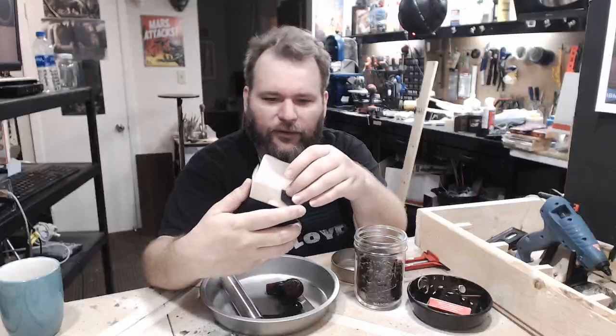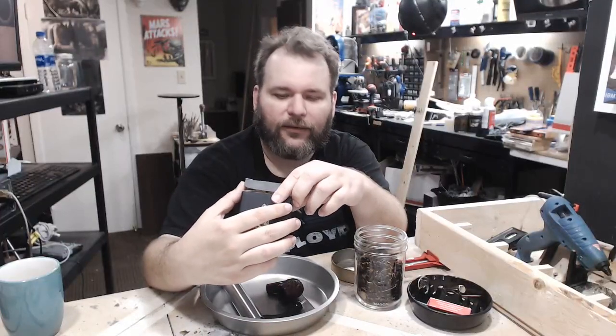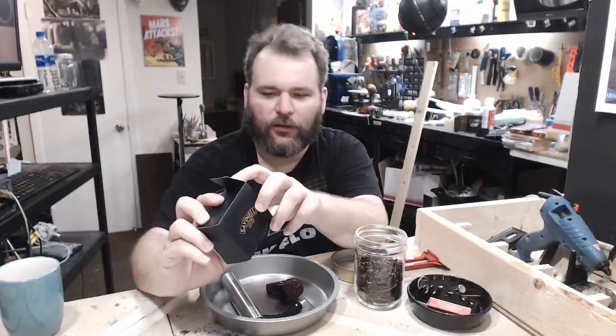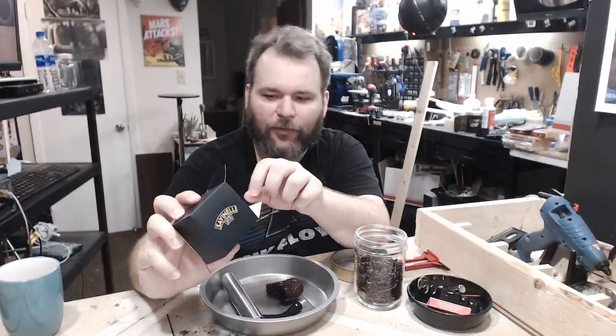But I just found this. Savinelli brand, 1876, balsa system. This is 100 balsa filters for $10. So that's a dime a filter. Yeah. Sure, I'll do that all day. That's cheaper than these paper filters.